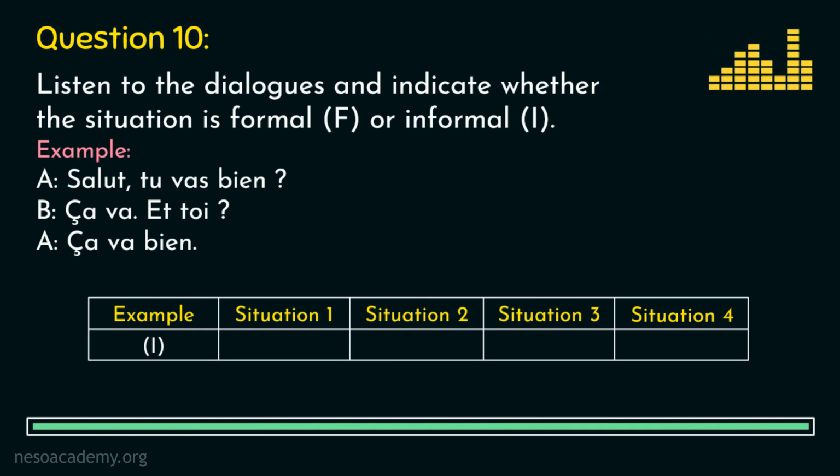Second listening. Example. Salut, tu vas bien? Ça va. Et toi? Ça va bien. Situation 1. Bonjour Monsieur Duchesne. Bonjour Maryse. Vous allez mieux? Ça va mieux merci. Tant mieux. Allez-y doucement aujourd'hui. Merci, je ferai attention.